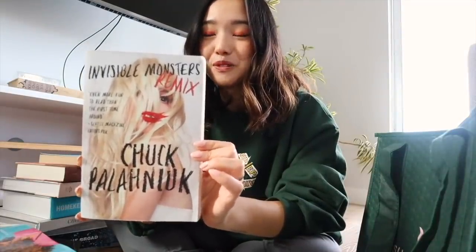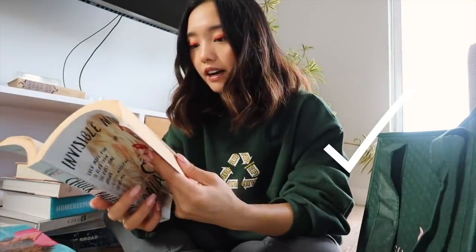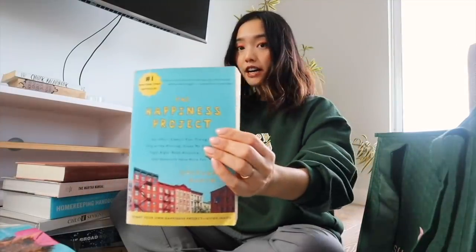John Green, Looking for Alaska. Going to donate this. Chuck Palahniuk, Invisible Monsters. This one I'm going to keep. There's a lot of quotes that I really enjoyed in here. Palahniuk is such a visceral, raw writer. The Happiness Project. We're gonna donate this.